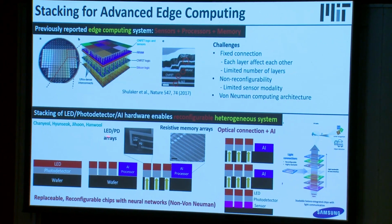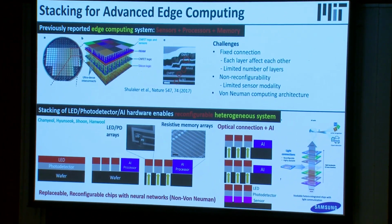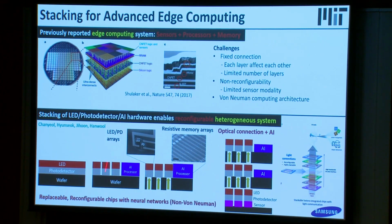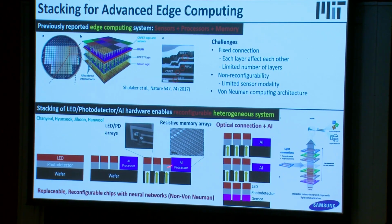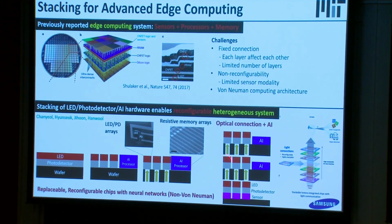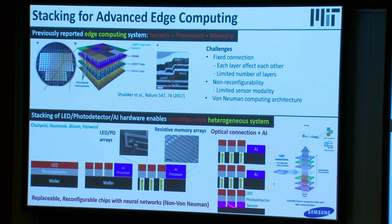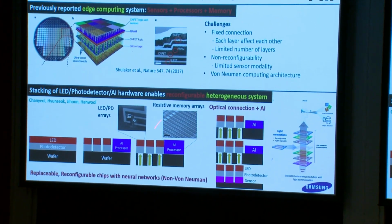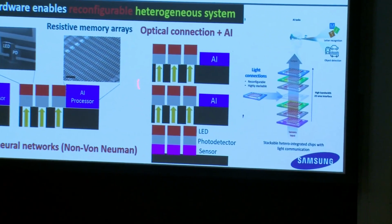Here, we still try to utilize our stacking process to make an impact on this technological sector. We stack the LED and photodetectors on the wafer. Then we make arrays of LED photodetectors. Then we put down our signature AI hardware at the edges. Then we have an optical communication system, then resistive memory arrays, so then you can stack them up. First you have the sensors, then you have a PD and LED. The sensor signal will be transferred to the AI system. Then this can go into our artificial neural network arrays. It can process the data, and it can send the processed data to the next layer.